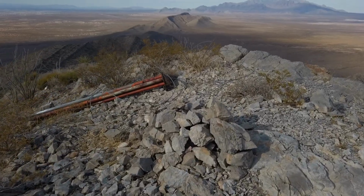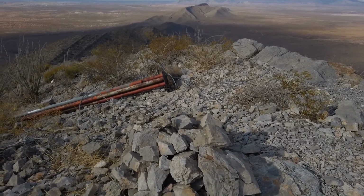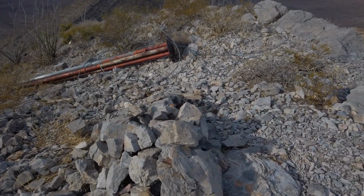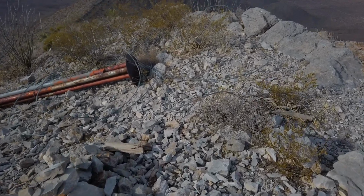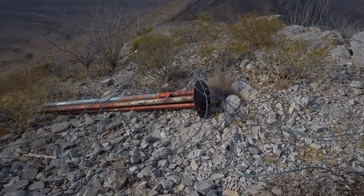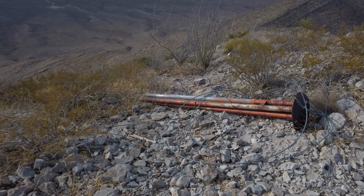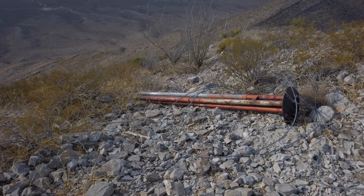Made it to the real Anthony's Peak. About 2.5 hours to sunset. And in my haste, I did not bring my flashlight. Not smart. So we're gonna hustle down. Looks to be an old tower of some sort was here and fallen.